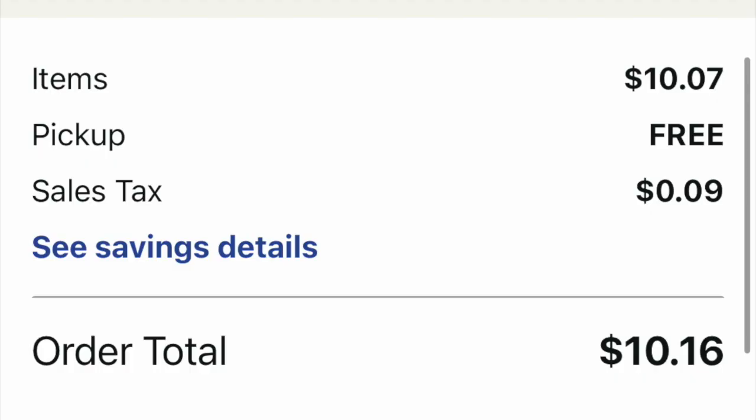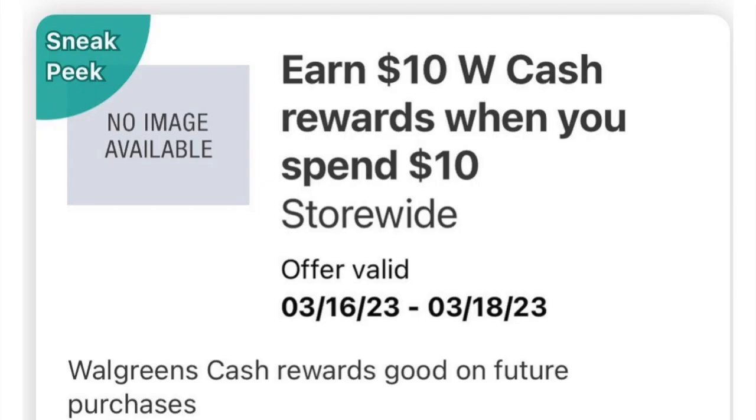Your total is $10.07, free curbside pickup, a bit of tax, for a total of $10.16. I would use $10 in Walgreens cash and pay the 16 cents. Again, you can do this curbside or in store, same prices with the BOGO free and the toilet paper, but a really smart deal. Last thing I want to touch on before I take off is this booster.